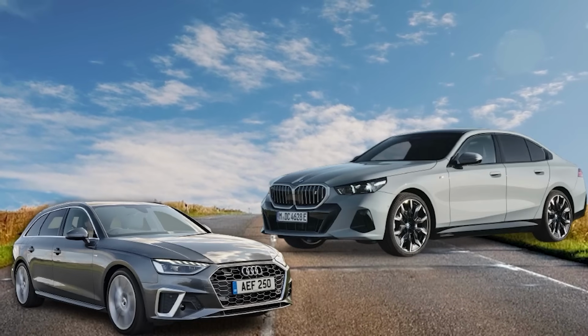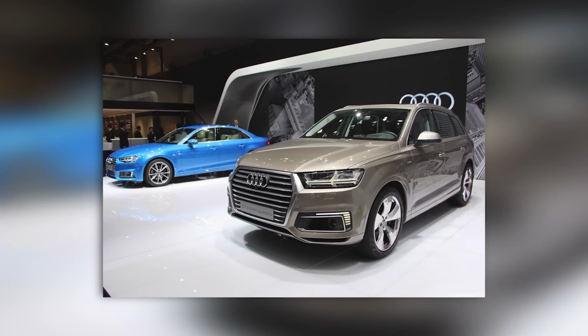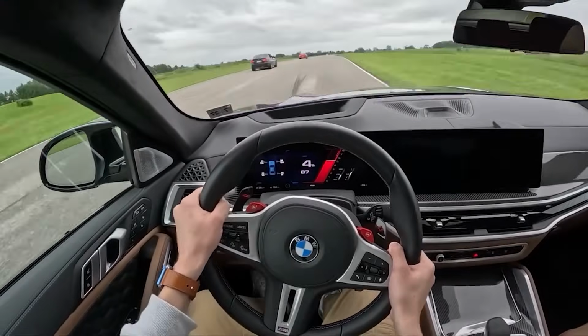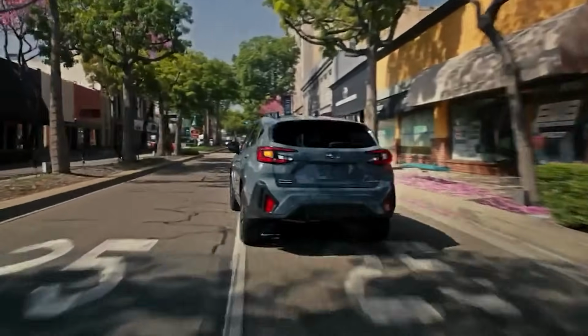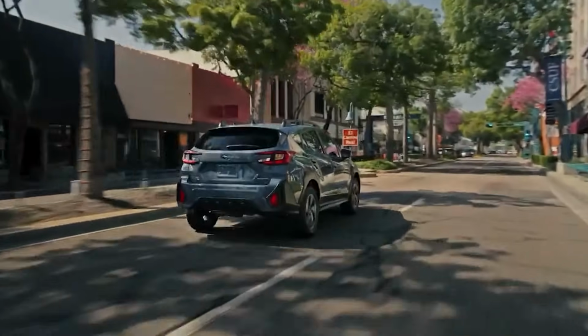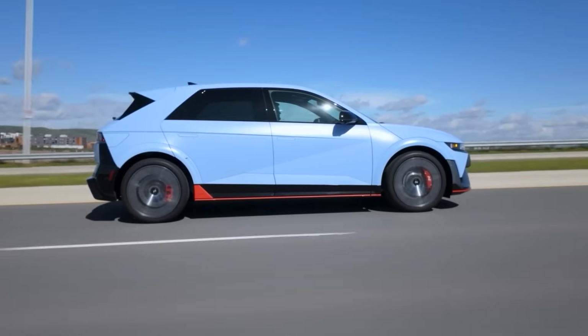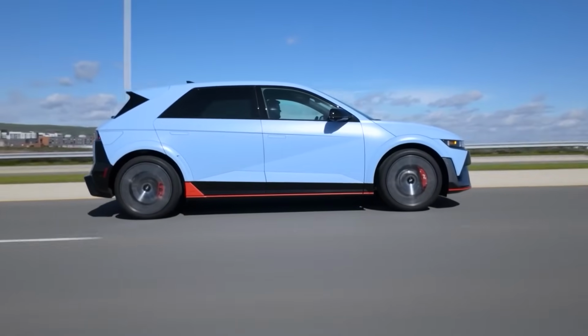Audi and BMW are leading the pack here. You'll find it in Audi's A4 and Q7, and in BMW's running operating systems. Subaru offers a twist on this. While it doesn't track the lights, it beeps to alert you when the car ahead starts moving. Sure, you could live without it, but wait till you see what's next.